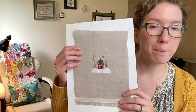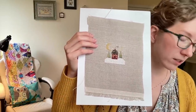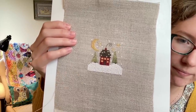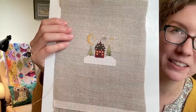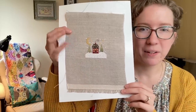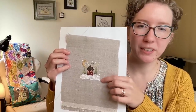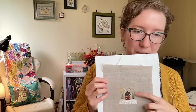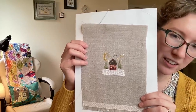Okay. This is a Bent Creek ornament called Snowbound on Mystery Linen from my stash. It's so cute, too. I love this one. I think I did this one last year. And I want to get it finished, probably on a cardboard finish, how people do it. I think that would be really cute for an ornament. I love the little snowflakes and how they come down into the ground as well. Super cute, super fast.